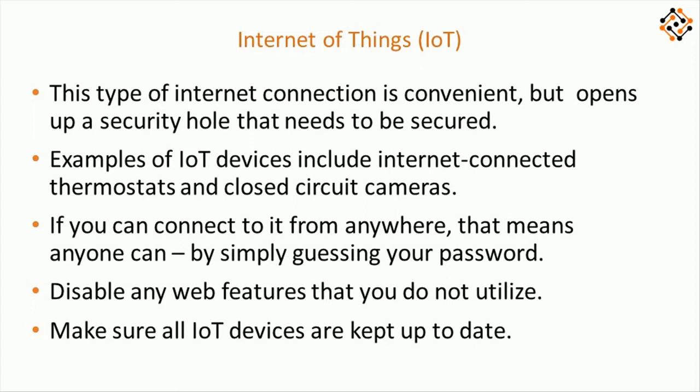Sometimes people forget to change the password on these devices. They take them out of the box and plug them in. Or they might buy a camera without knowing that it contains web access. Make sure to disable this feature if not used. Make sure all of your devices are kept up to date by looking at the vendor or manufacturer's website, or by logging into your device itself. Usually these updates are not just to add features, but are patches or updates made to close security holes that they've found over the years.